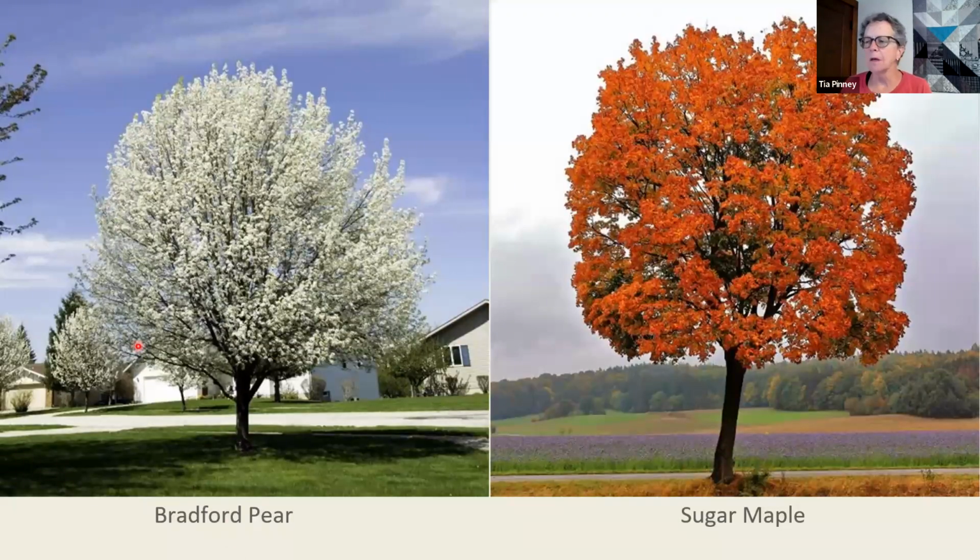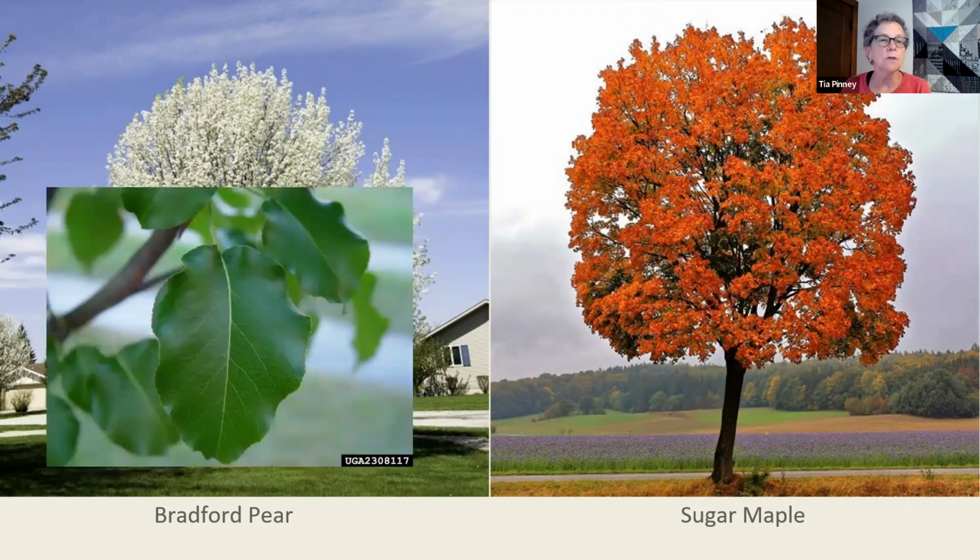Luckily it has become a tree that is not utilized as much, but it was highly utilized for a long time and is still popular. I mean, you'll still see a lot of it. It blooms and it's gorgeous when it blooms. And other than that, it has very little habitat impact. It's not a resource. If you look at the leaves of a Bradford pear, there's nothing that eats that Bradford pear.